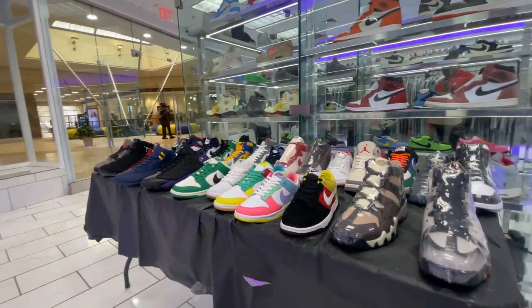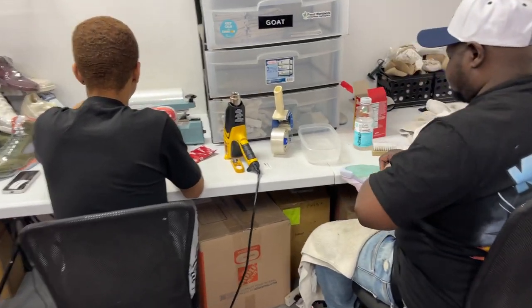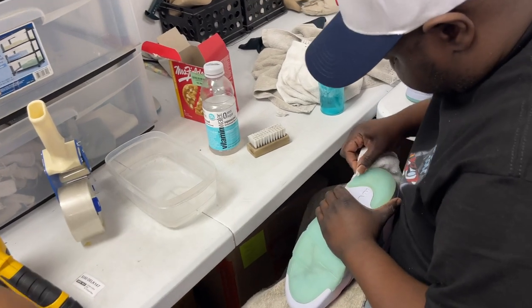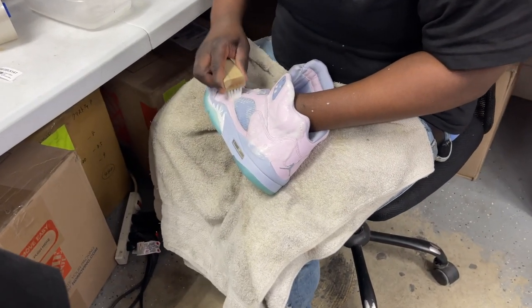But these aren't just ordinary resell sneakers. Kosmic Sole has a trained staff of professional restorationists who clean and restore their pre-owns back to pristine condition. So if you have a quality pair of pre-owned sneakers to sell, then bring them into Kosmic Sole for a cash offer today.